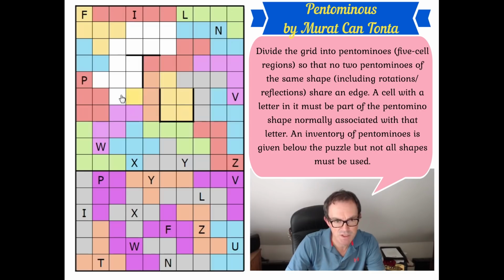So if this one does turn left, the only way of not isolating white squares is to put an end pentomino above it, which attaches to an end pentomino. So that doesn't work either. So this has to come up again. Now I can make it red because it can't attach to this red. So that's good.